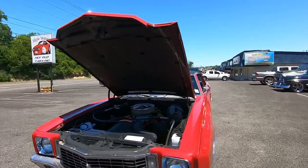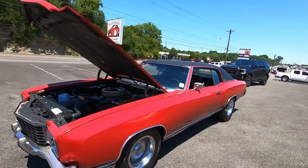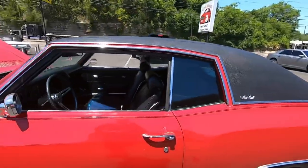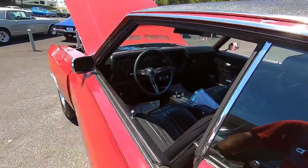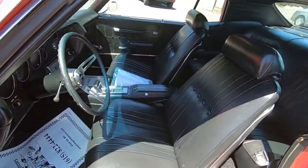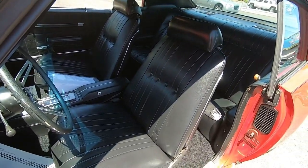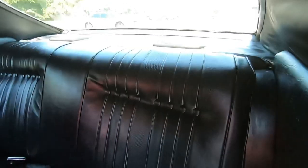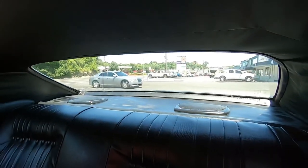All right. We walked around the car, and all we got left is the hood, but let's check the interior out first, get her started up, and we'll see what else we can find. Looking at the interior, the seat is in great shape on this one. Carpet has been replaced. Back seat package tray, a little wrinkled back there. Headliner could be stretched out in this corner too.